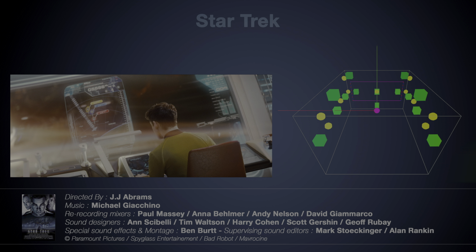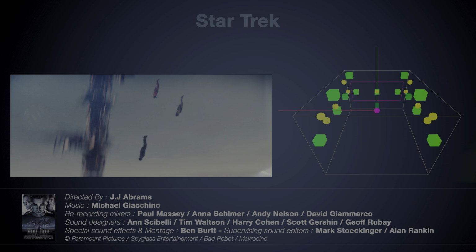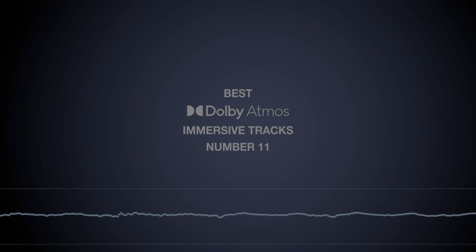Approaching the platform at 5,800 meters. Kirk, Enterprise. Distance to target 5,000 meters. What's the S stand for? It's not an S. On my world, it means hope.